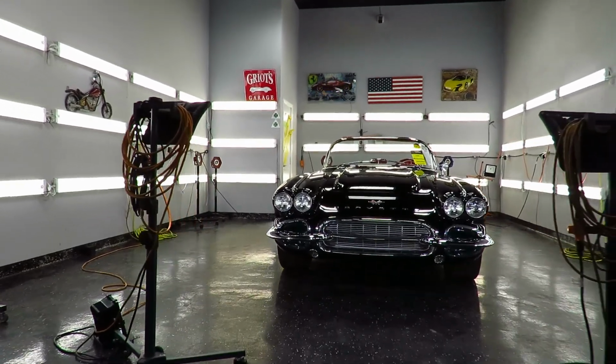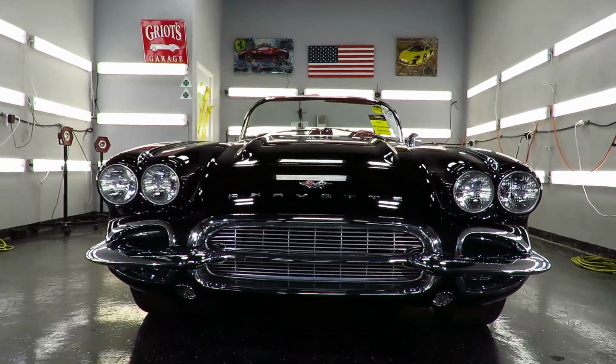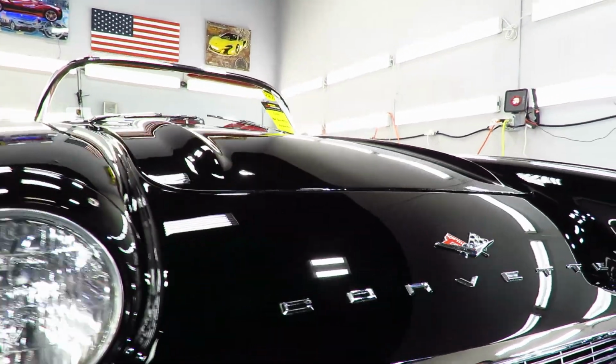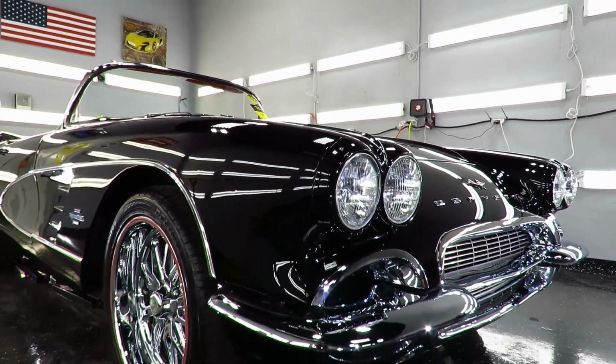So here's the '61 Vette that was just recently bought by my client at the Mecum auction. Fully restored car, NCRS award winner. And I made a previous video to show how incredibly bad the paint looked.